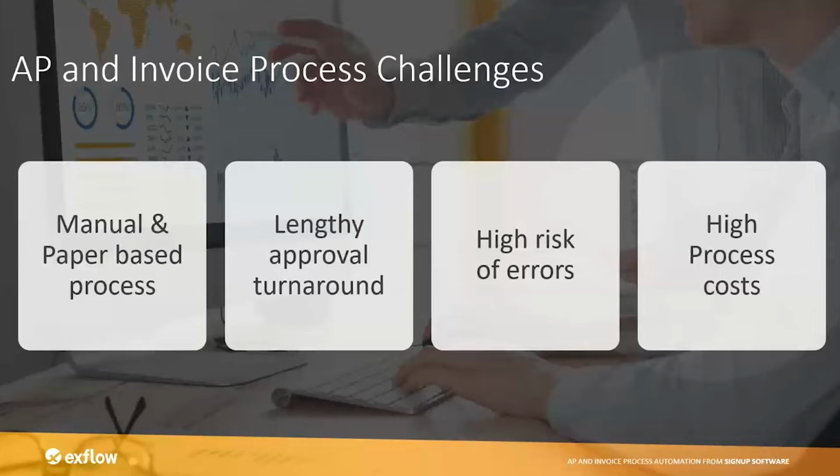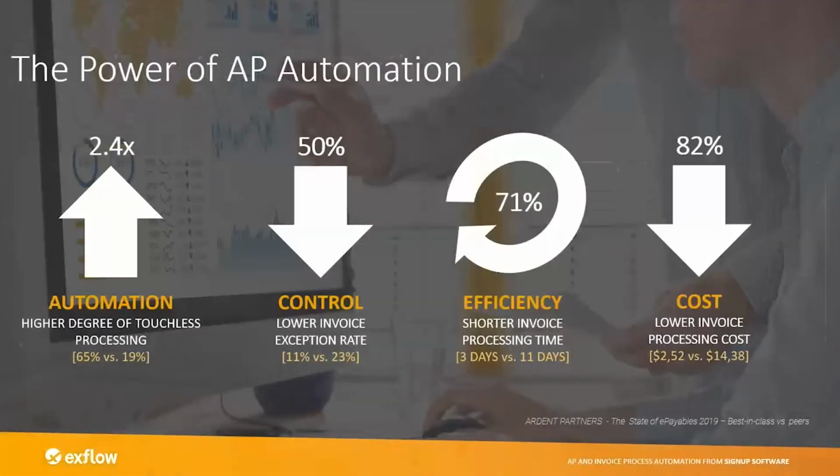Avoiding late payment fees, capturing early payment discounts, or launching DPO extension programs, for example, become big challenges that stem from the reduced control and visibility. Businesses that are using Exflow can reduce the cost of invoice processing by more than 80%.